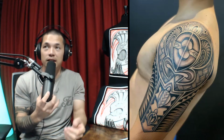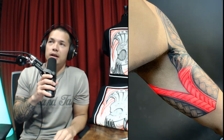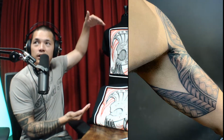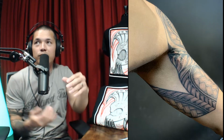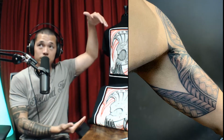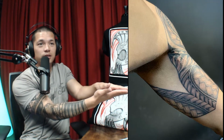Now the inside of his arm is two spearheads joining as one, as you could see right here in the center. They're kind of coming together like this. And for me, that represents his wife's family and his family coming together to create one family.